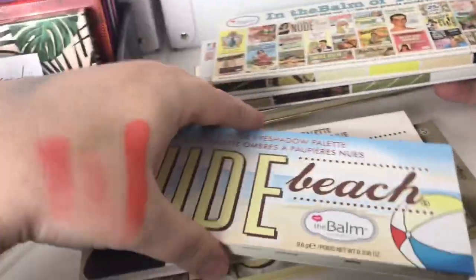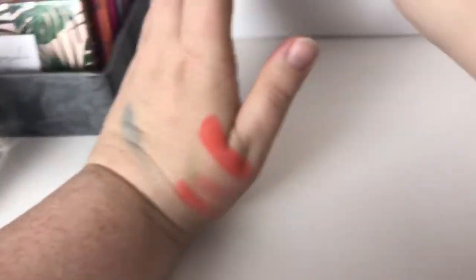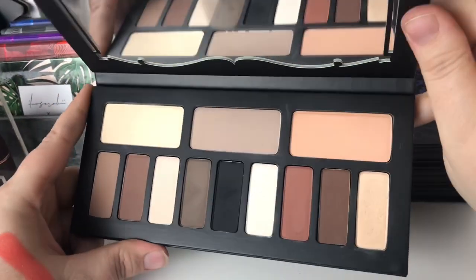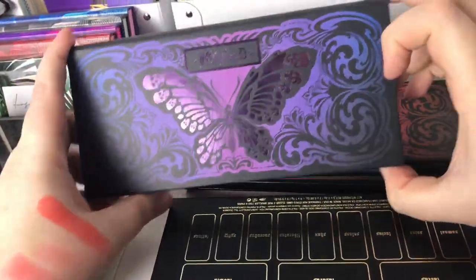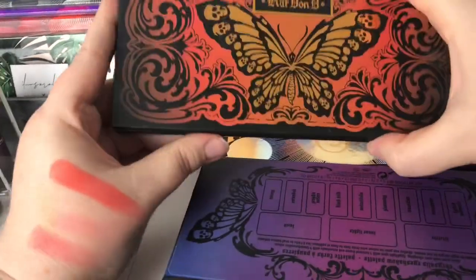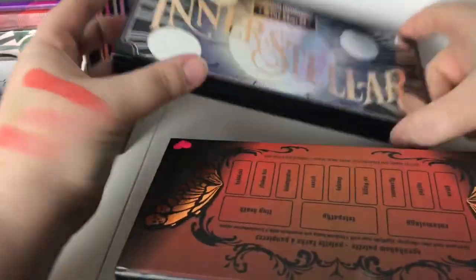I'm sorry, I know I say this a lot, that I speed up, but it's because I don't feel well at all, and I just want to have this filmed. So let's take the last row. And this is the Kat Von D Shade and Light, the original one. The Chrysalis one, the first one I bought from Kat Von D. And we have the Monarch one. And the Interstellar one.